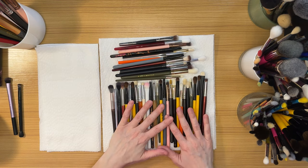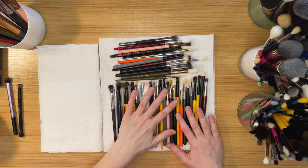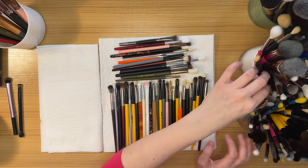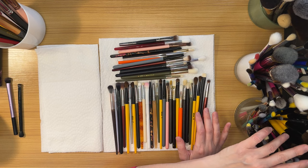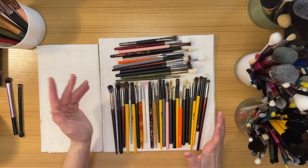So I didn't end up organizing a lot. I just moved the face brushes out of the way for now. I'm just going to go through what's already here and then start pulling from here and comparing, and letting you know if these are brushes I use regularly and just hadn't gotten around to before I washed these, or if they're something that I no longer have a use for.